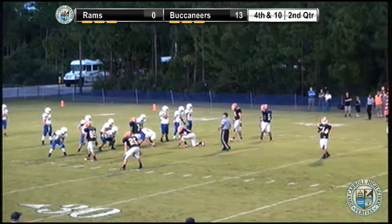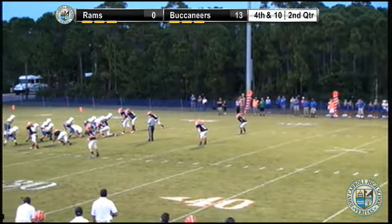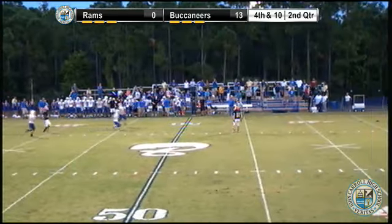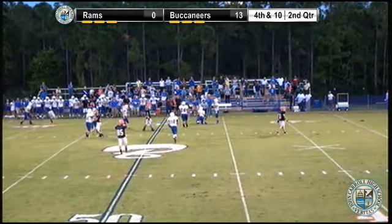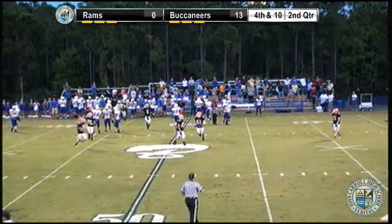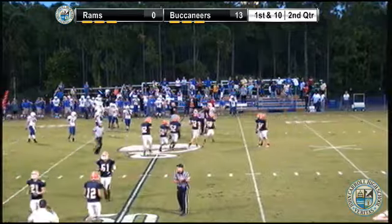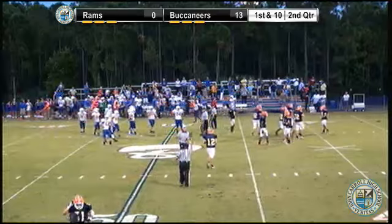Back to the Buccaneers, number 11, McKenna Johnston. Evan Pococo punts a good one into Buccaneer territory. Down at the 48-yard line of the Bucs. The Bucs will take over there, first and 10.